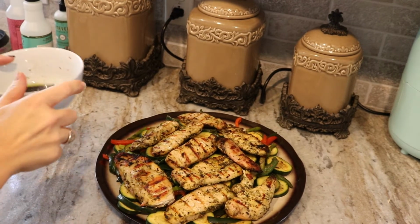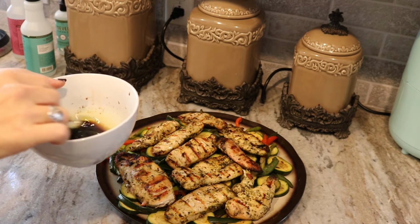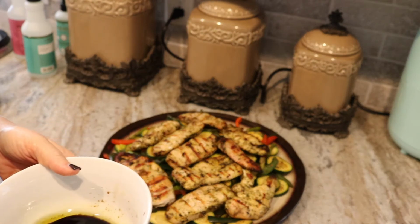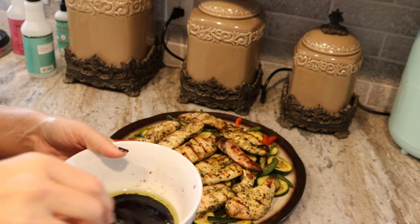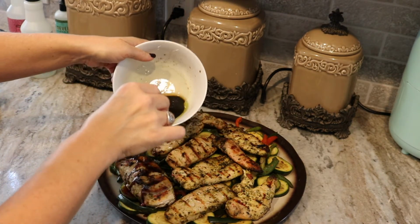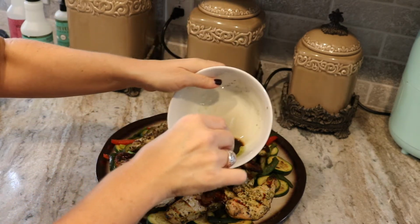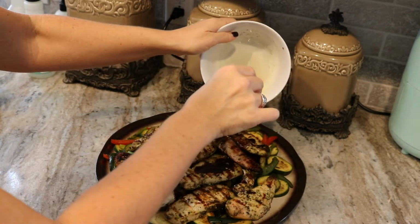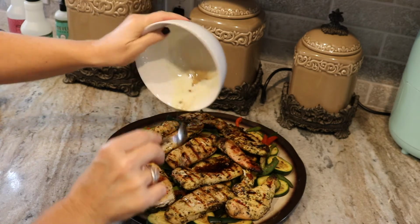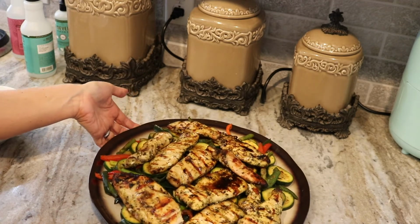Okay, so here is the chicken and the veggies. It looks and smells delicious. And then I have the balsamic vinegar, the olive oil, salt and pepper. I can't remember what else went in this. And honey mixture. And I'm gonna just literally drizzle this over everything. And there it is. It looks delicious.